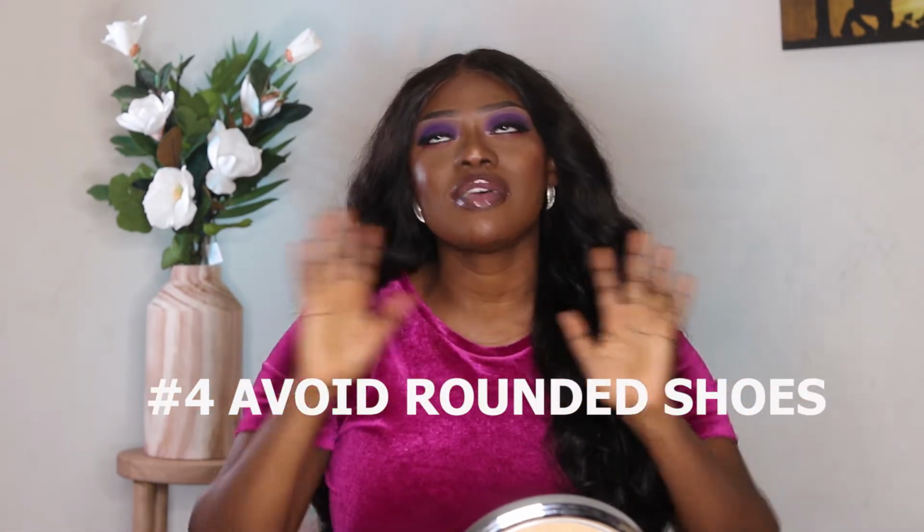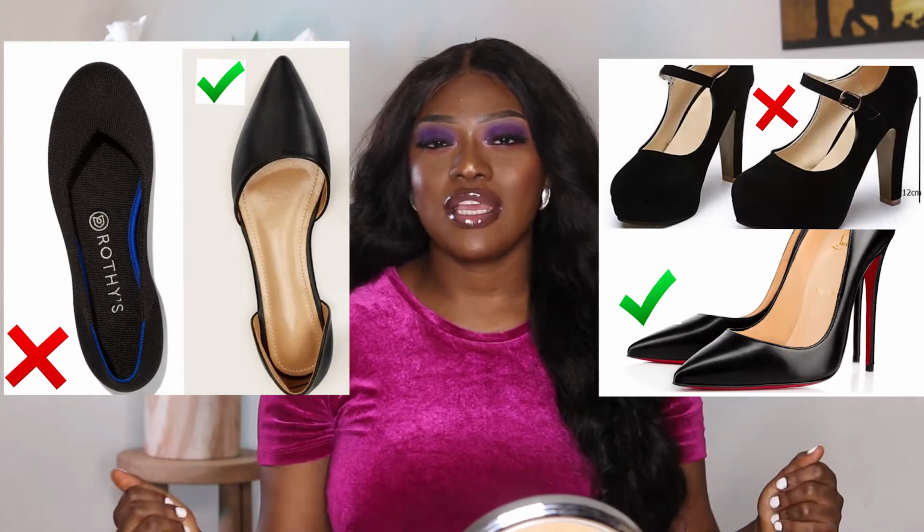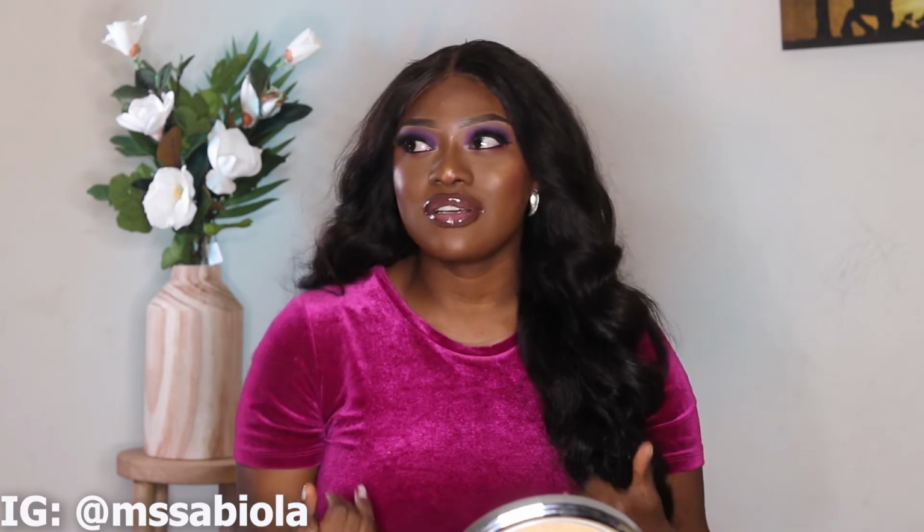And tip number 4 that I have for you is avoid rounded shoes. Some rounded shoes are cute, but I just feel like if you're trying to get that slimming effect, sis, then you need to go for pointed toe shoes. It helps elongate your legs, and it makes you look taller than you actually are, and not just in person, you even look very good in pictures. So I love pointed toe heels.